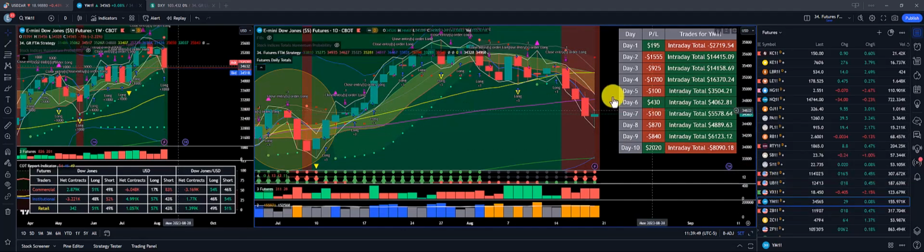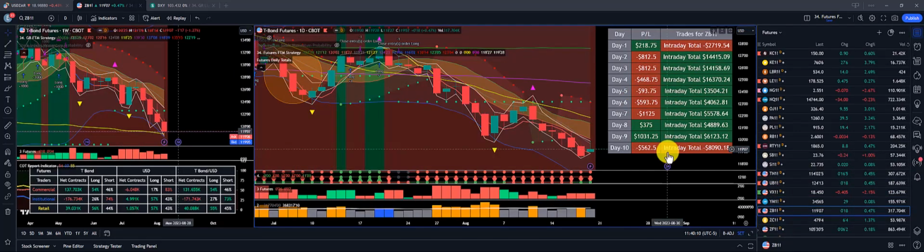E-mini Dow, overall gain of $2,285 on one contract for the week. Nice overall gains from Monday through Friday to the short side. T-bond futures, nice overall gain on this downtrend of $1,968 to the short side.